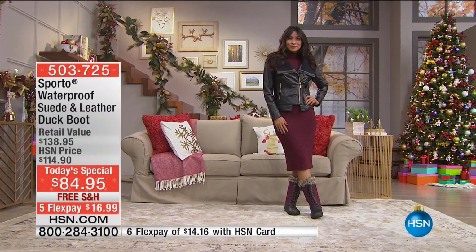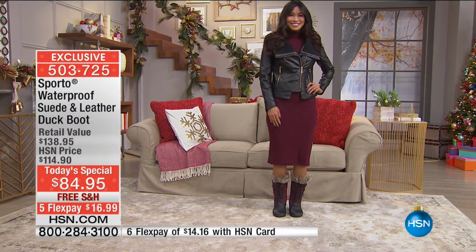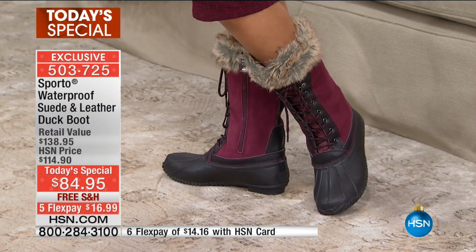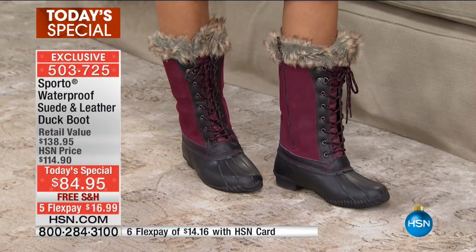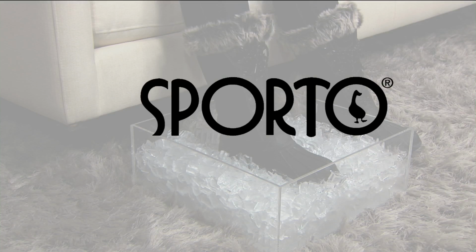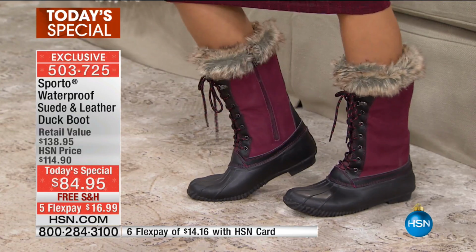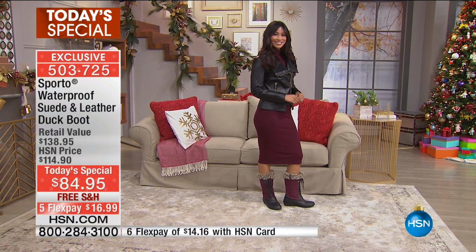And look at how cute these look on. Look at Valerie. She's wearing these, and she put these on in the Merlot. And I love that she's wearing them with a cute dress and her great little zip-up leather jacket. And because it's gonna be raining that day, she popped on her Sporto boots and she's good to go. And the fact is, we've got them for you in medium and wide widths, very important to know. Sizes 5.5 to 10, 11, and 12. And that's something that we always strive to bring to you, something for everybody.